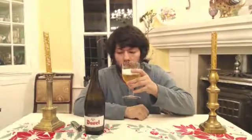I've smelled this style before. I've had Belgian beers, or German beers, Belgian beers that have smelled similar to this. So let's see. It's 8.5%, so pretty strong. So I hope I like it. Because if not, I'll get a whole bottle. And I paid $12 for it, so I'm not gonna let it go to waste.